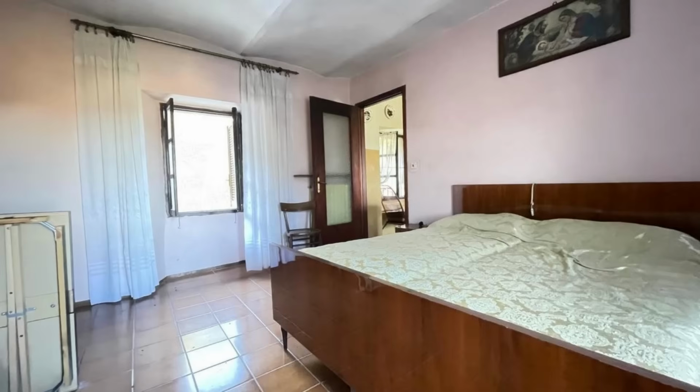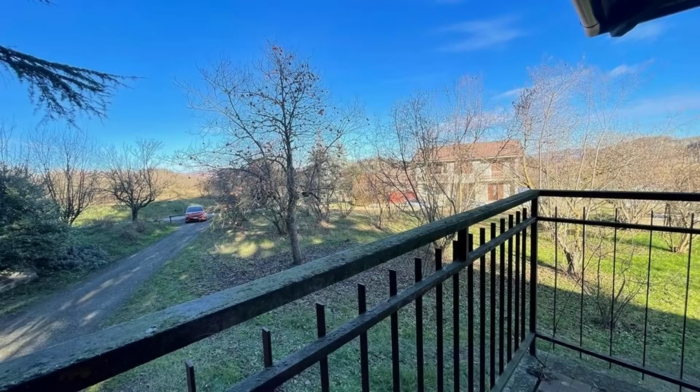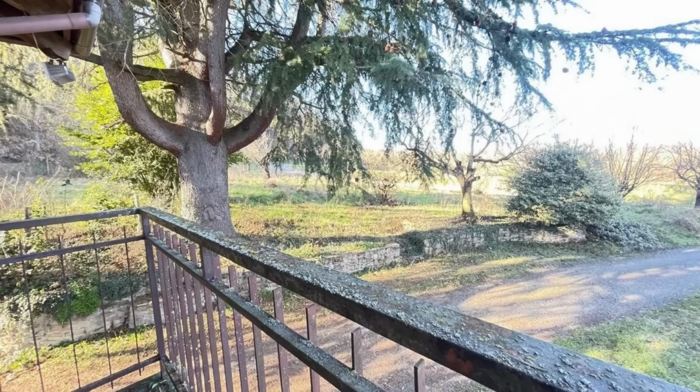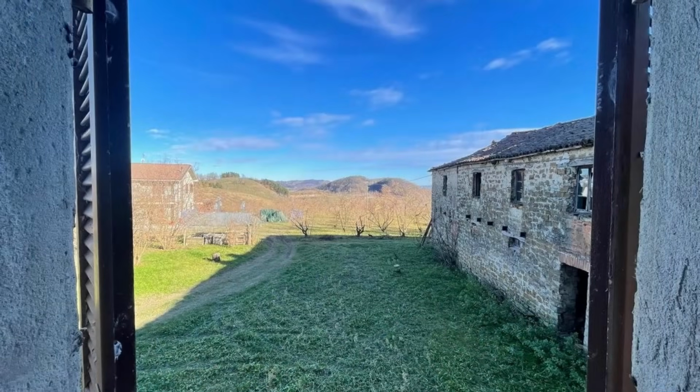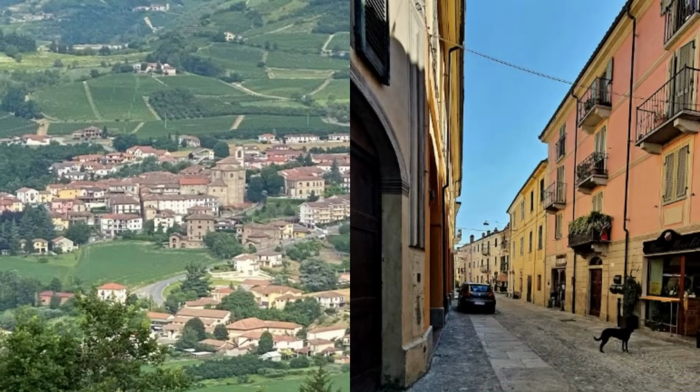On the upper level, the living space is already defined. A kitchen, a living room, 2 bedrooms, and 1 bathroom. Each room is functional, but also waiting for your own sense of style to take over. This is a house for someone who wants independence, not just in location, but in expression. It's rare to find a property that lets you move in and dream bigger at the same time.